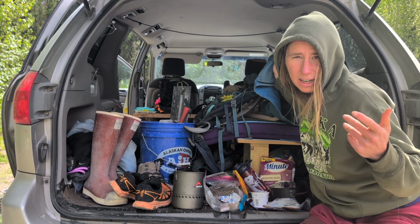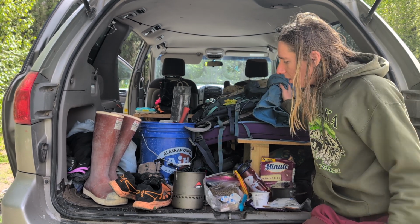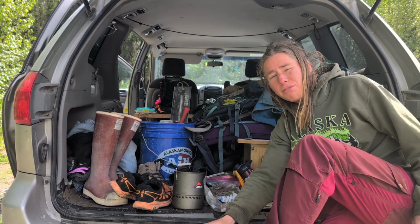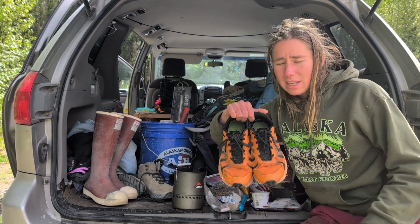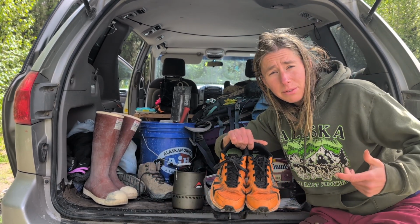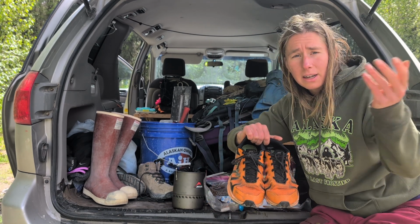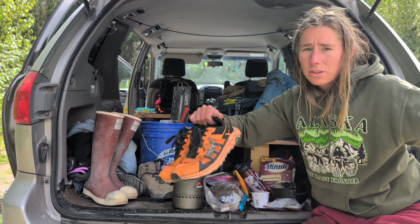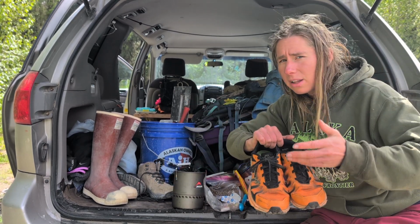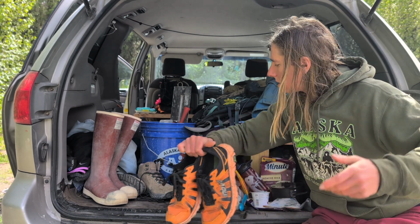I'll be wearing this jacket instead of my sweatshirt because cotton, unfortunately, doesn't do very good in the woods. I'll be taking off my slippers and putting on my shoes. I don't like hiking boots because I get really sweaty feet. This bleeds the water off. It allows for water transport. So I much prefer just regular running shoes. I call them hiking shoes.